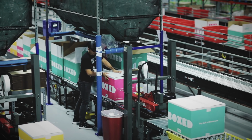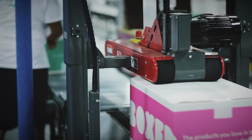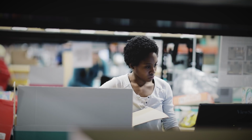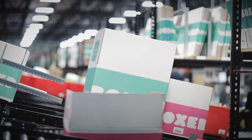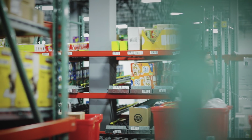So you would expect that humans would always be involved in the process? Yeah, I think so. I believe that technology and AI and a lot of these things that we're doing is meant to make humans more efficient and smarter. We have saved every one of our team members who worked for us in the manual world. They have a position for us in the automated world. In fact, we've actually added headcount.